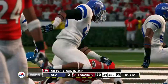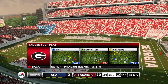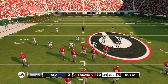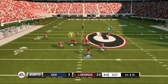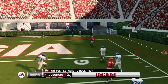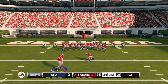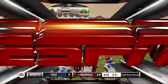He's tackled at the 44. We're about set to start things up again. Complete. It's the junior. He'll take it all the way for the touchdown. And he missed it. He missed the extra point.